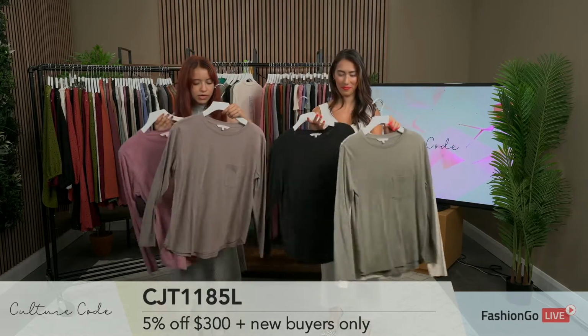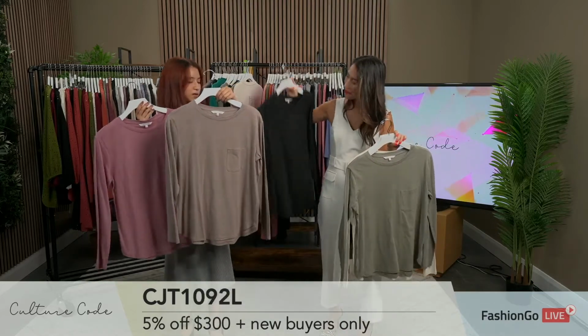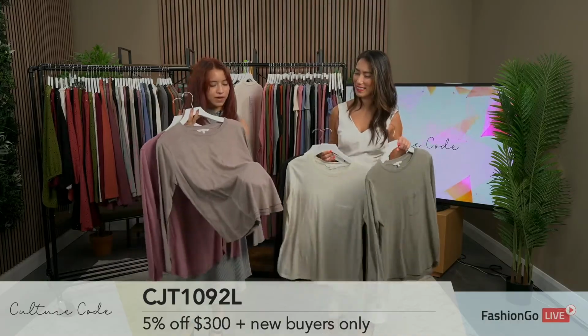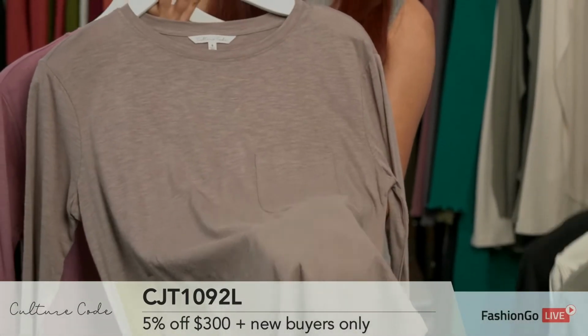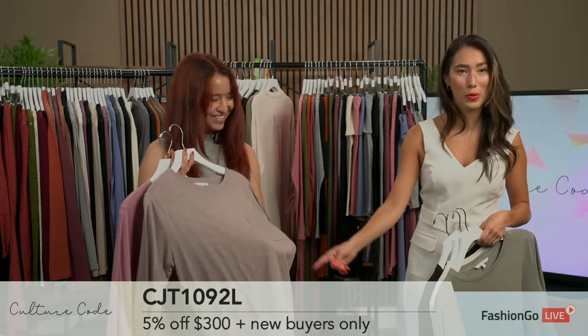Next. Okay, so next we have a cotton rayon enzyme wash slub jersey. Before we start, I would love to bring the attention here to the fabric. You can see it's textured. It's really nice. So it's not so plain and boring. Your nail color goes with this top. Does it? Very well. Great for the autumn as well.